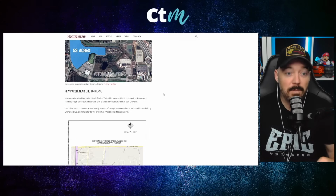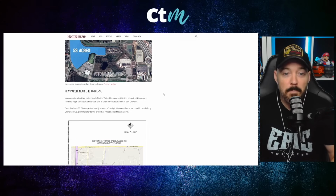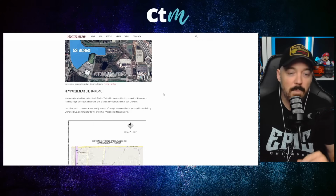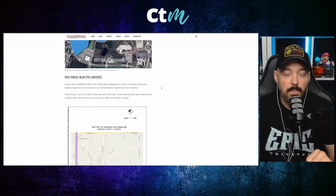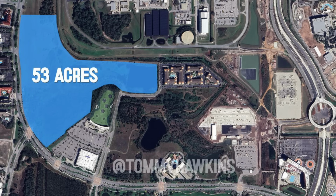It says new permits submitted to the South Florida Water Management District show that Universal is ready to begin some sort of work on one of their parcels located near Epic Universe. Described as a 53.76 acre plot of land just west of Epic Universe theme park and located along Universal Boulevard, permits refer to this project as West Parcel Mass Grading.